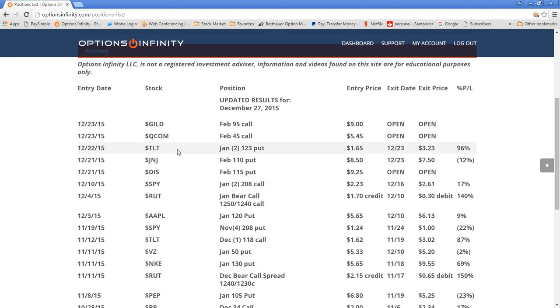I went ahead and took profits on our second week in January weekly on TLT, where we were buying the 123 put. We got that for 1.65 and got out on the 23rd at 3.23, and that's a 96% return. And I'm going to show you exactly how I went through that. A lot of times I can't talk to you about the TLT and the SPY because it happens during the day, and by the time we get together and talk at night, that move has already been made. What I'm hoping is that as I go through these weekly trades often with you, you know what to look for and you're able to profit from these. And that's the first thing I want to talk about tonight.